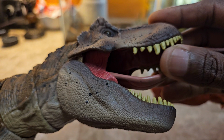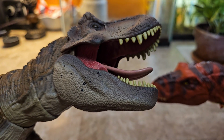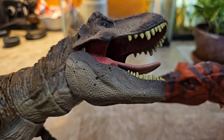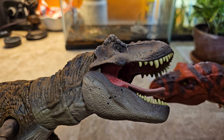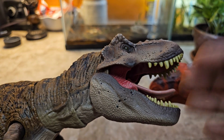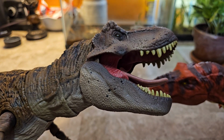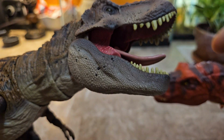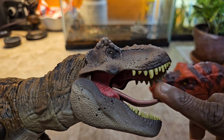It's hard to say because the truth is, visually, I like the teeth on the Epic Roaring and the Stomp and Escape one better than both of these in terms of the way they look. But in terms of quality control and not breaking, both of these are better than those set of teeth. So with that being said, it's really hard to judge. They both have positives and negatives. These teeth, I like that they're individualized, but they're so blunt and they're not sharp.